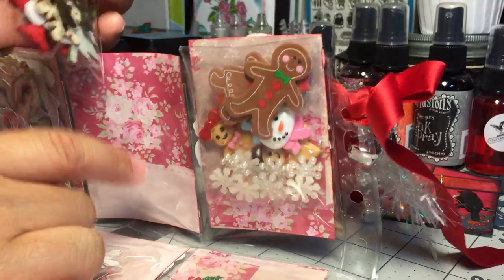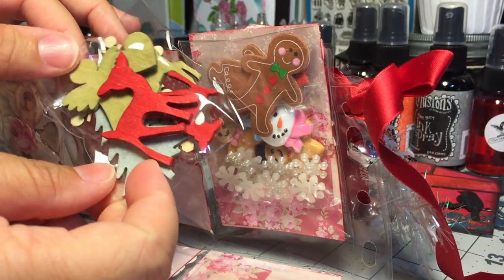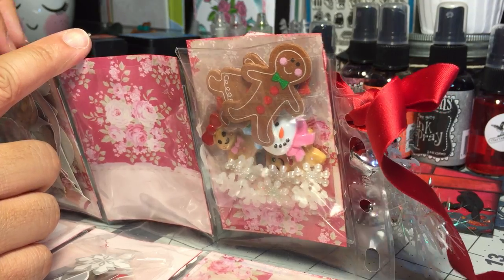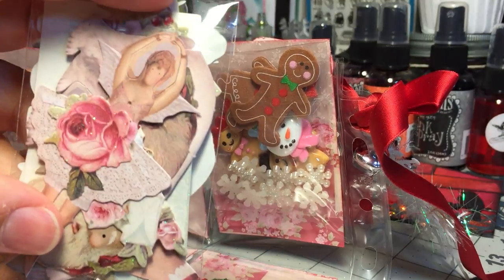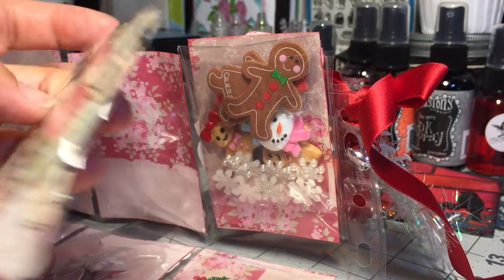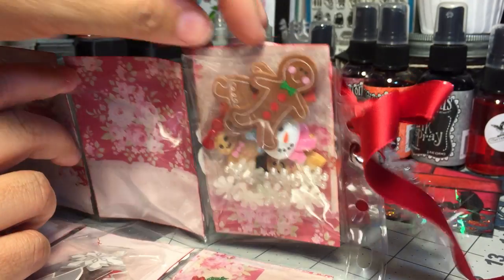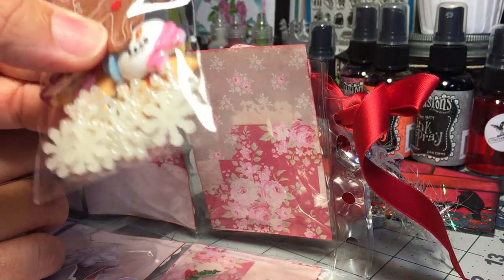And I'm loving... Let's see. Oh my gosh. How gorgeous. Loving these. Beautiful. Thank you so much. And this is just packed. This is just such a generous amount. Thank you so much. And then here we have, oh my gosh, these are so cute.